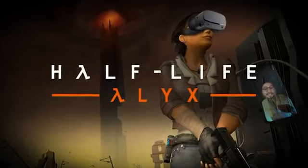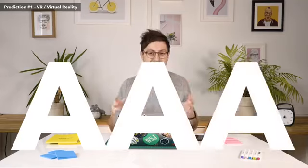Now, why is this going to change in 2020? Well, one big thing happened that's likely to have a cascading effect on the entire industry, although you might only start to see the effects in late 2020 when Sony and Microsoft release their new consoles to the market. What happened is Valve announced Half-Life Alyx. It's essentially the first ever attempt at making a AAA gaming experience for VR.